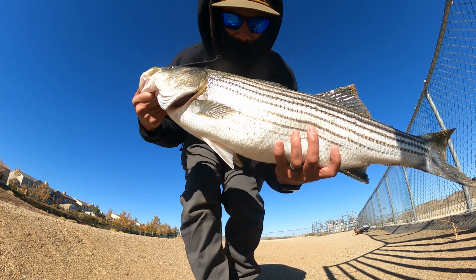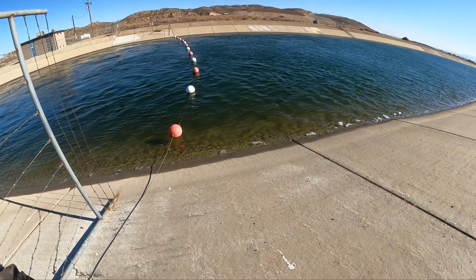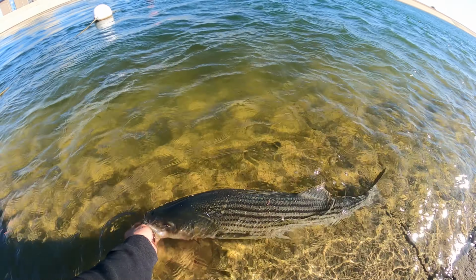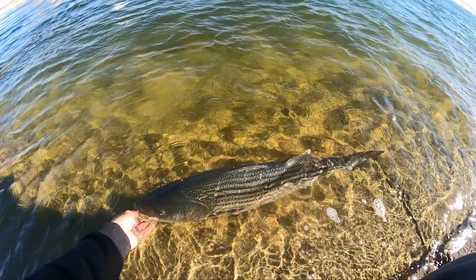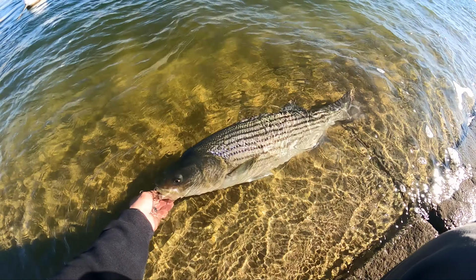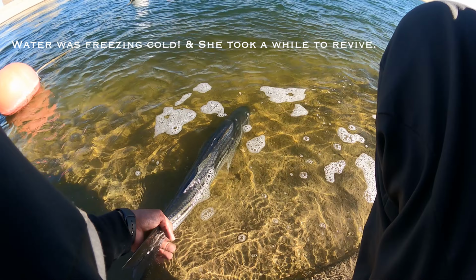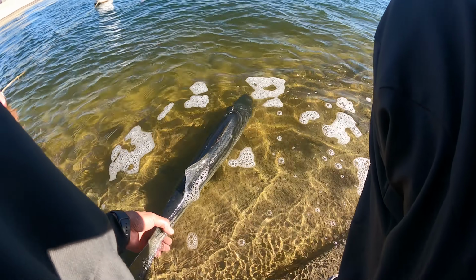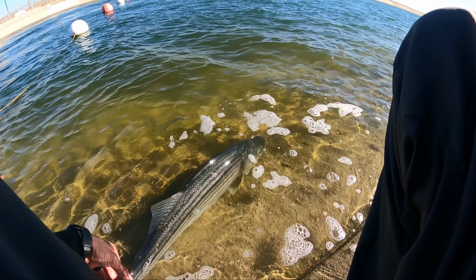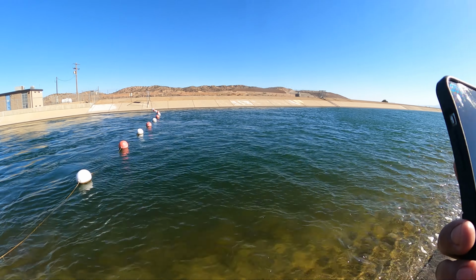Biggins. We're gonna go ahead and let her go, guys. Let's see if she'll kick off. Almost ready. I think she's gonna do it. Yeah, there she goes. She's gone. She's back in there.